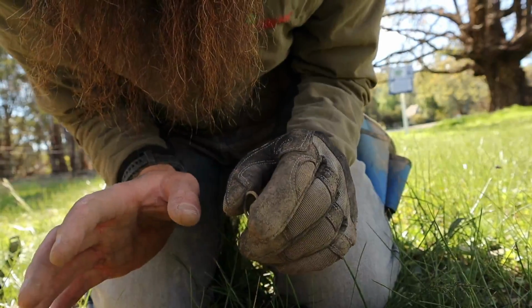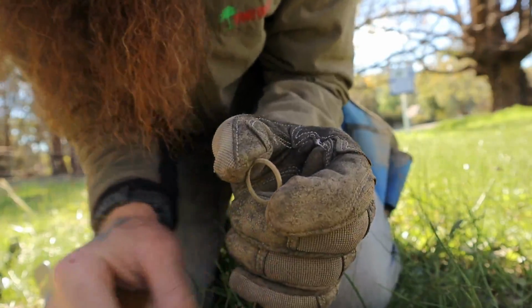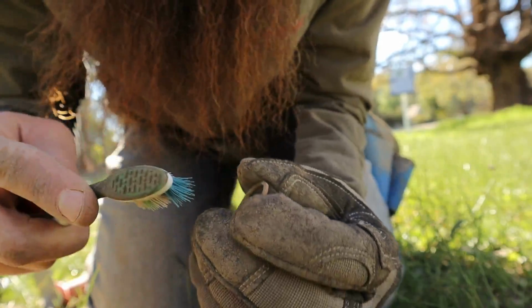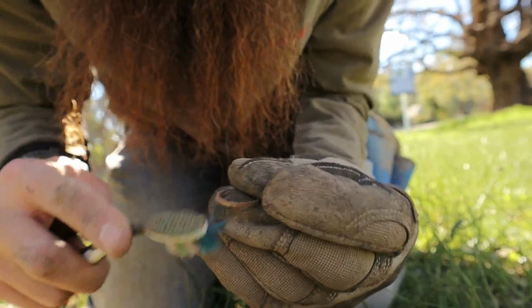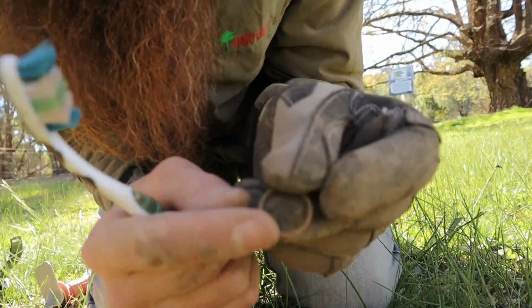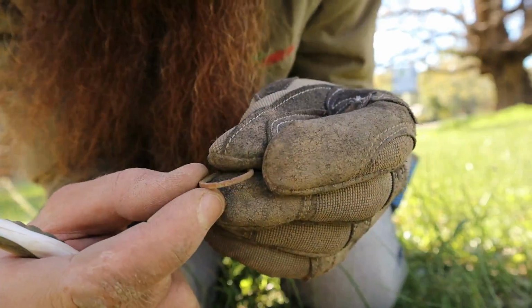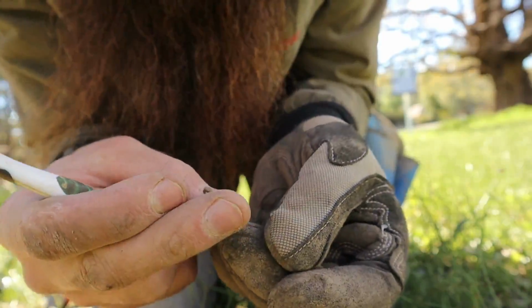Just dug a really good sounding 25 signal and we pulled out a ring. It's nothing special in terms of metal. It's not gold, it's not silver. It looks like it's made from copper, but it's definitely a ring. And I can see little groove marks in the ring where I'm assuming maybe something was set. Very, very cool find.